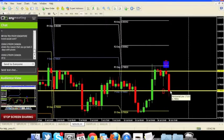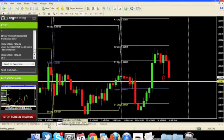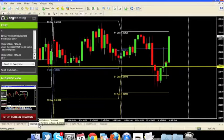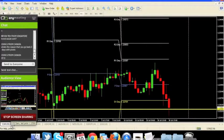Okay? If this touches as resistance, then you take a look at all of your pairs and see, are the rest finished bouncing off of their support and resistance? If so, time to get a precision entry to take a short, because everything will go short.